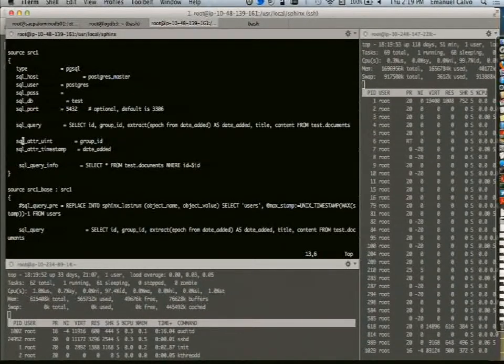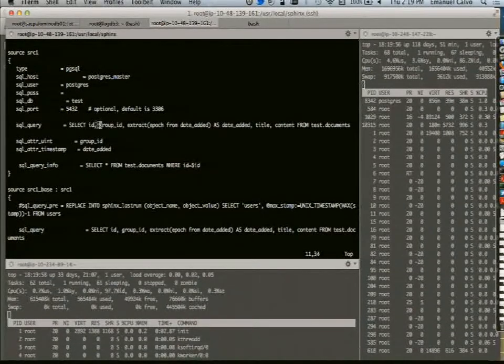This is another attribute. I have a table, you will see here, that you have the main table that we will build up for the indexes documents. And we are selecting the ID, the group ID, then the seconds, okay, from the data. You can see that this is a normal SQL.